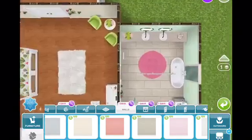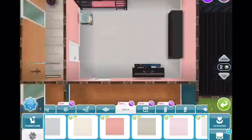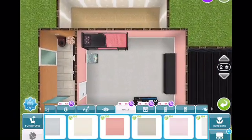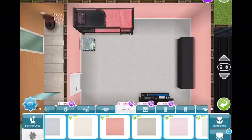And while I'm looking around here, trying to figure out what I'm going to do, I kind of got an idea about that room on the right, but I'm going to keep it in my head right now.